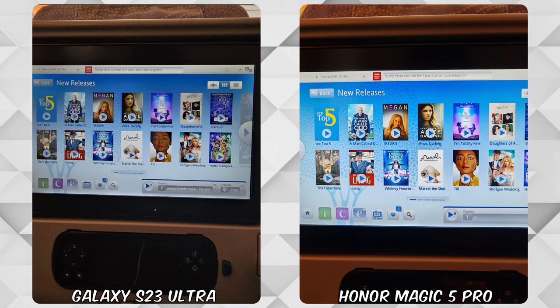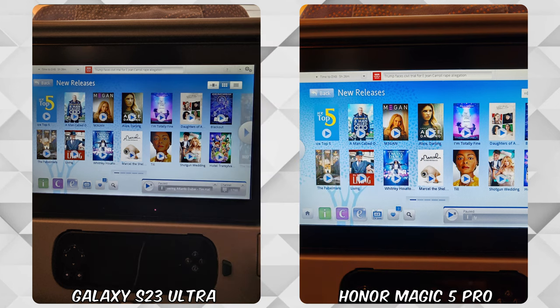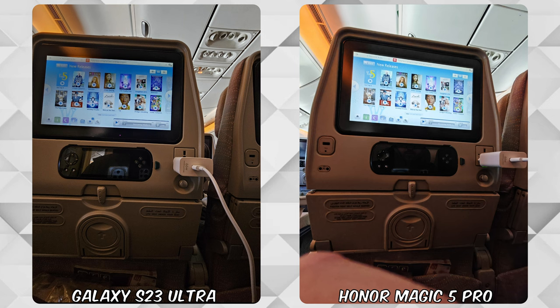I then decided to browse Emirates' in-flight entertainment program and watch A Man Called Otto. I had previously seen the original version of this movie and I can highly recommend both of them. Luckily, this flight offered charging options, so I used the 66 watts charger, which came with the Honor Magic 5 Pro, to juice up my devices.